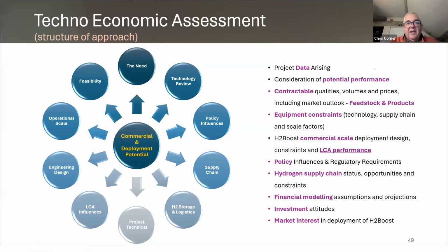So just to outline techno-economic assessment and how this relates to this project, typically this comes together in the second half of any project, but is entirely data driven. So we need all the information from the project, and to have a structure at the beginning makes sense, so people know what we're looking for to bring this together at the end. The objective, particularly in this case, is about determining the deployment potential for H2Boost, and so that's a technical question, but the commercial question is, can you do it in an investable fashion?